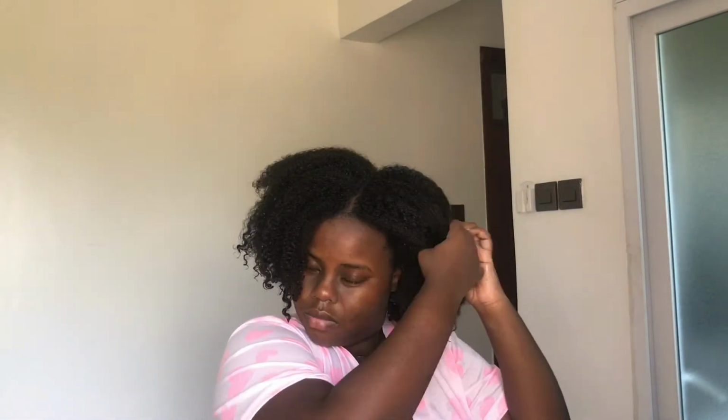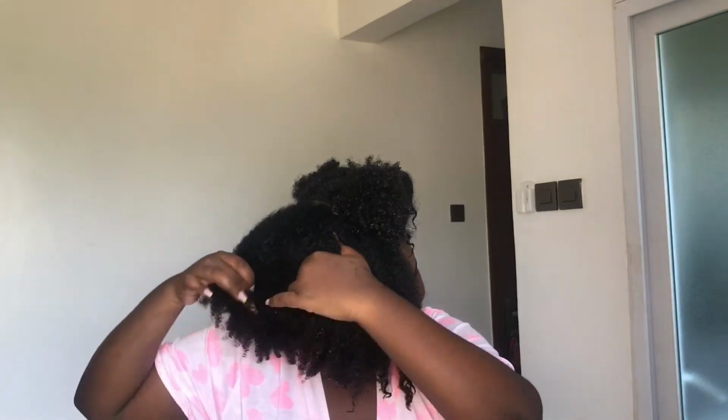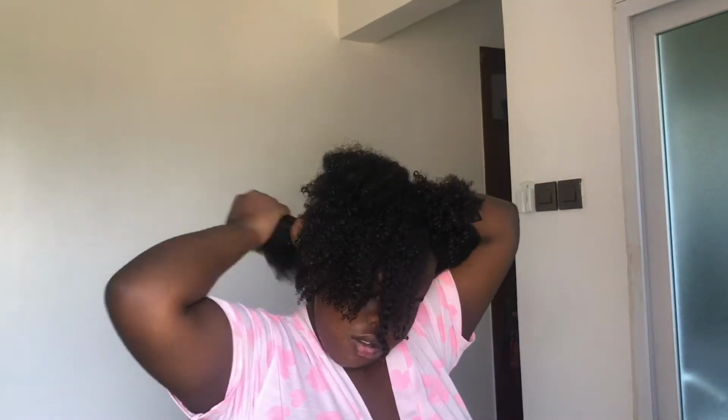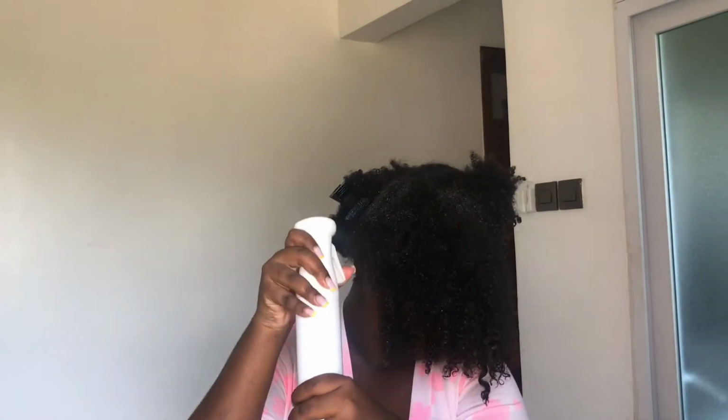So when I deep condition my hair, I usually don't dry my hair, and that's because my hair dries out really extremely fast. Like 6 minutes out of the shower, my hair is fully dry. And then I like to section my hair into four parts so that I work on each section to make sure that every part of my hair gets enough product. And then in my spray bottle is plain water. I'm just saturating my hair a bit with water because I told you guys my hair dries super fast.